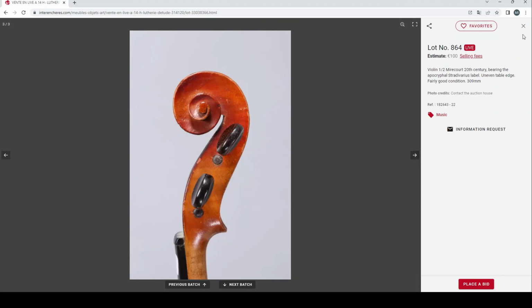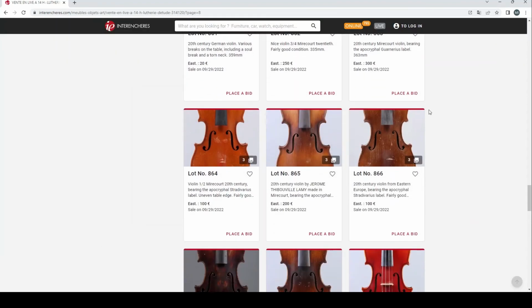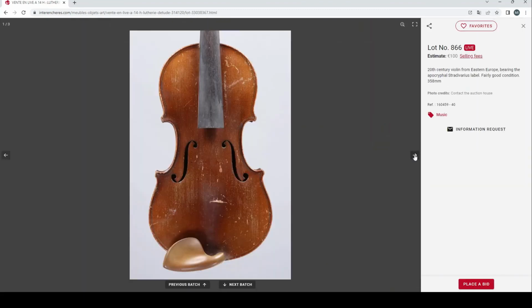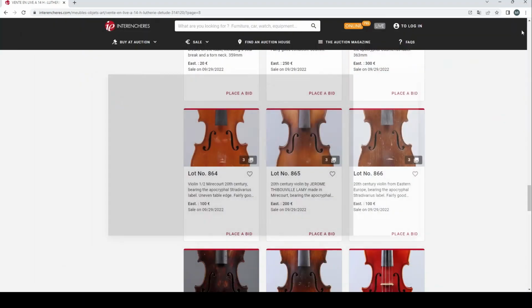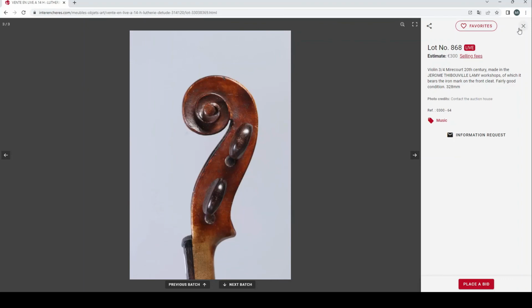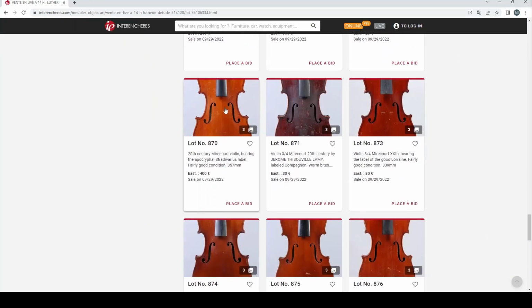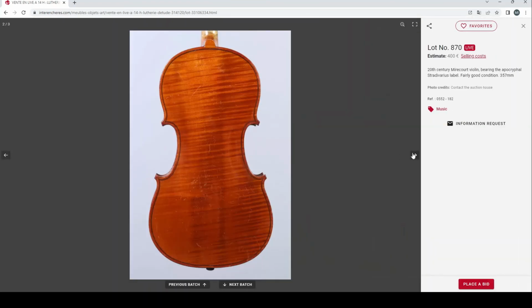Half size Mirecourt violin, 100. 20th century violin GATL, 200. 20th century violin from Eastern Europe, 100. Late 19th century Mirecourt violin with a JTL label, 250. 3/4 Mirecourt violin, 20th century. Modern 3/4 violin, 20 euros. 20th century Mirecourt violin.